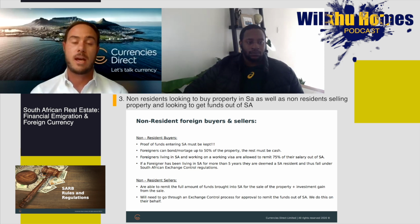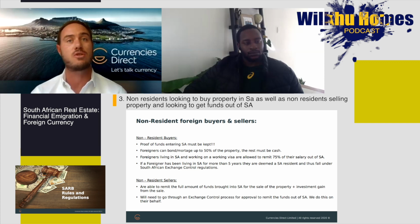And then if they do move here, whether it be for leisure or for work, if they've stayed in the country for more than 5 years, under the South African Reserve Bank regulations, they are deemed a South African resident and will fall under the South African exchange controls. So they will be required to get an ID, a tax number, and then the 1 million and 10 million applications, they fall under those once they've been living in the country for more than 5 years. Okay. So that's also important to stress to them.